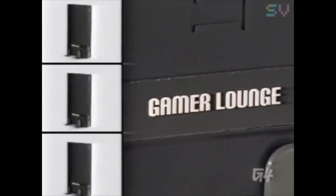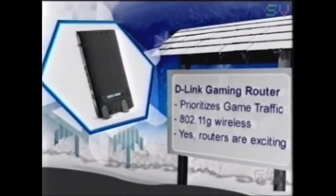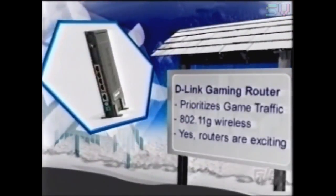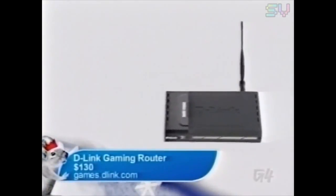Hardcore gamers can't be distracted by lag. That's why we recommend the ultimate network gaming toy, the D-Link wireless gaming router. This gaming-fueled device will actually prioritize game-related packets over other ones and features up to 108 megabit per second speeds in an effort to help you score all the points. The cost of all this gaming freedom is about $130.